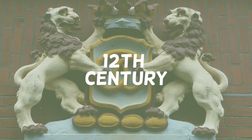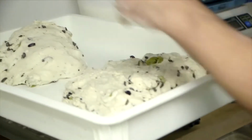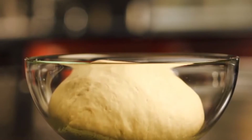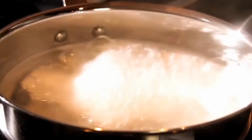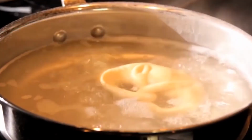In the 12th century, the pretzel also became associated with the emblems of Bakers' Guild throughout Germany. The migration of the German peoples to America in the early 19th century brought the pretzels to a wider audience around the world. The American Industrial Revolution also helped pave the way for the mass production of pretzels, where they became even more popular and readily available for public consumption.